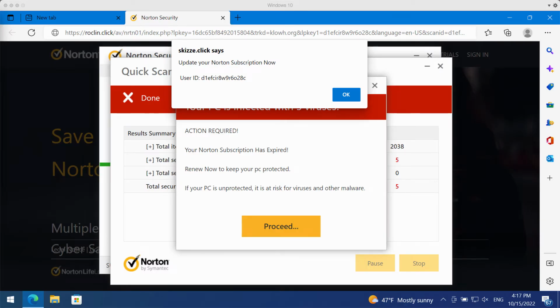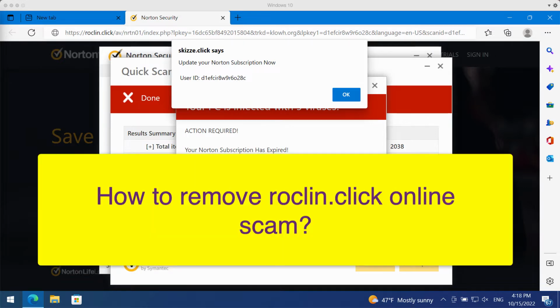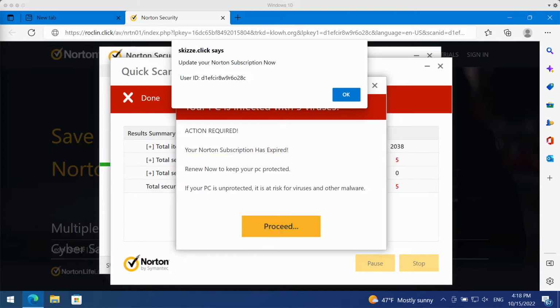In this video guide, we will provide you with detailed instructions that will help you to get rid of the online scam that comes from the site Roclin.click. Roclin.click is a truly malicious website which may attack Google Chrome and other browsers. It tries to mislead people and to make them download and install certain potentially unwanted applications.